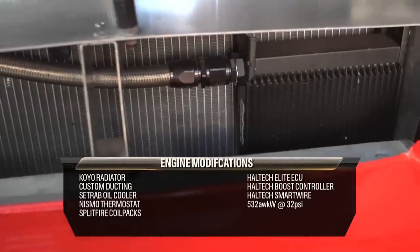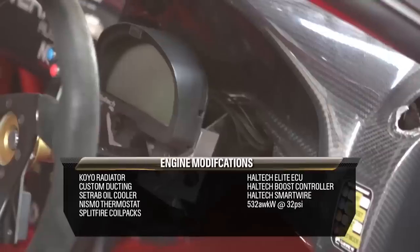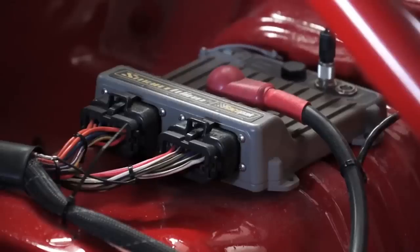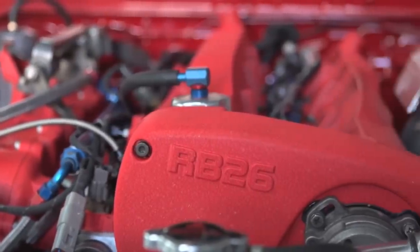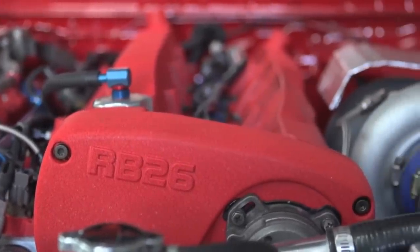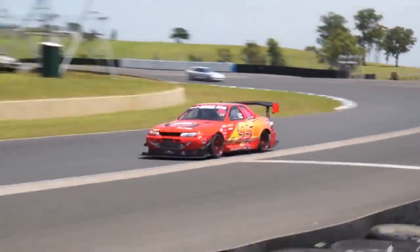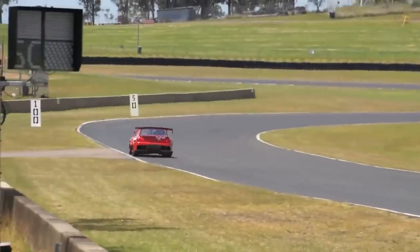A Koyo radiator, Setrab oil cooler and Nismo thermostat take care of cooling, and the new Haltech Elite ECU controls the show and is wired up with a Haltech smart wire kit. The PowerTune team tuned the car to 535 all-wheel kilowatts on 32 PSI. So now, Dennis has a car as fast as his black one while going around corners too.